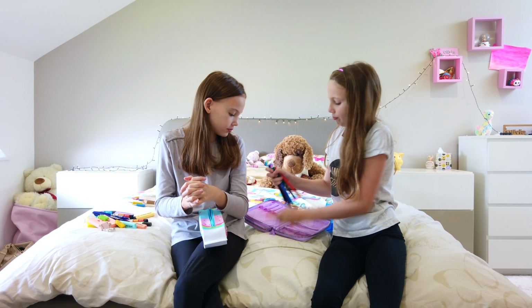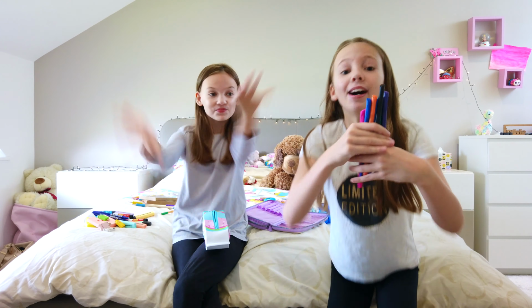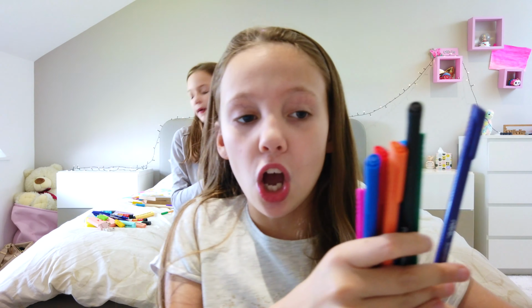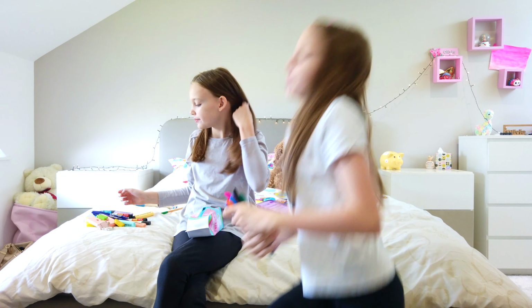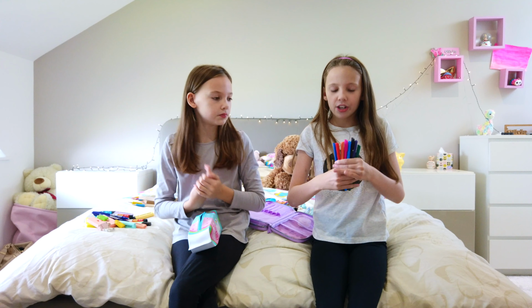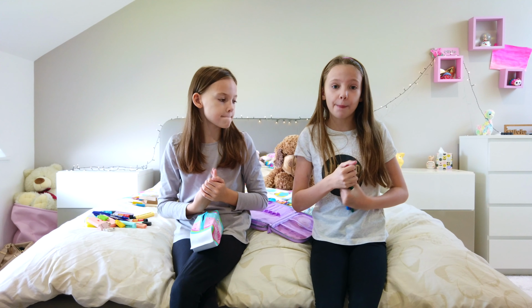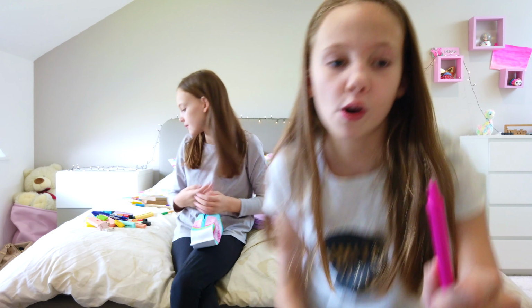And then the last thing I got is these markers! They're so cute. I love them. So they're good for patterns and colouring. Because they've got a really thin tip. So I'm just going to show you my pink one. They've got a really thin tip.